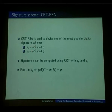To sign a message m, we have to first calculate sp equal to m to the power dp modulo p, sq equal to m to the power dq modulo q, then signature S can be computed using Chinese remainder theorem from SP and SQ.